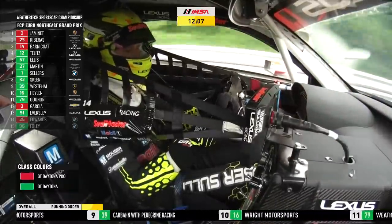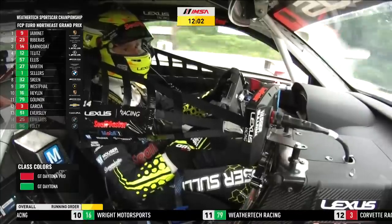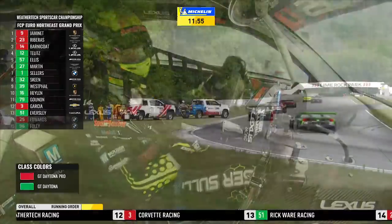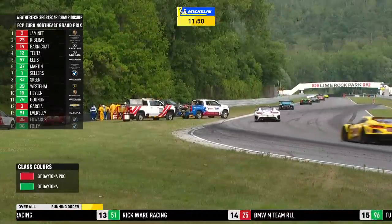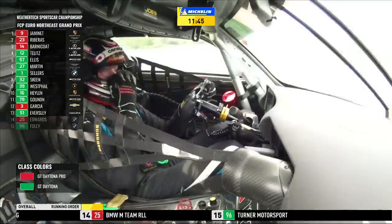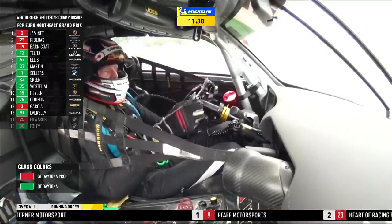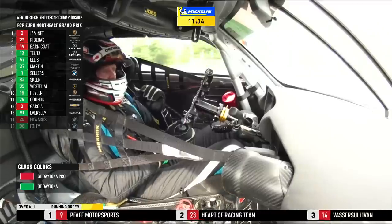Third position is the 14 Vassar Sullivan Racing Lexus RCF of Ben Barnicoat, now earlier in the hands of Jack Hawksworth. And fourth place, the sister car from Vassar Sullivan Racing for Aaron Telitz. Exactly the same specification of car, it's just got different coloured door mirrors. The green door mirrors for car number 12, indicating that it leads the secondary class. Second position within that GT Daytona regular is the 57 Winward Racing Mercedes AMG of Russell Ward and currently Philip Ellis doing the driving. He's ahead of Maxime Martin, who's been massively on fuel save mode.